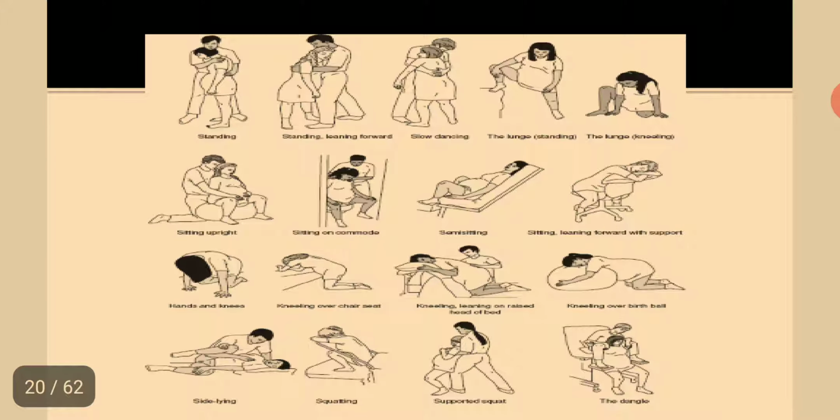Standing leaning forward, slow dancing, the lunge standing, the lunge kneeling, sitting upright, sitting on commode, semi-sitting, sitting leaning forward with support, hands and knees, kneeling over chair rest, kneeling leaning on raised head of bed, kneeling over birth ball, side lying, squatting, supported squat, the dangle.